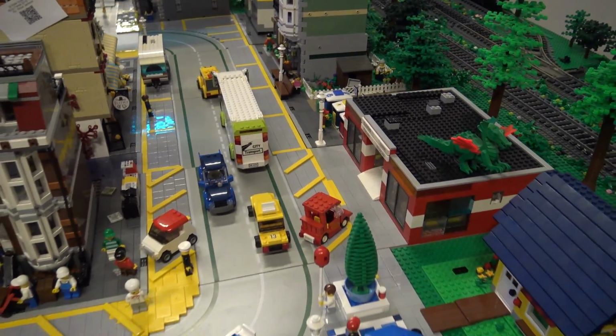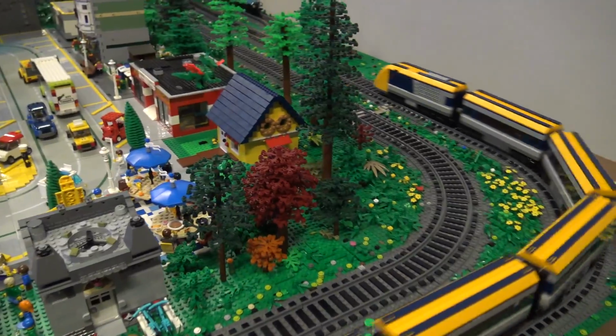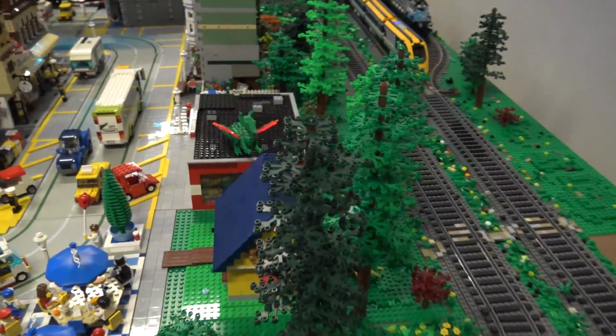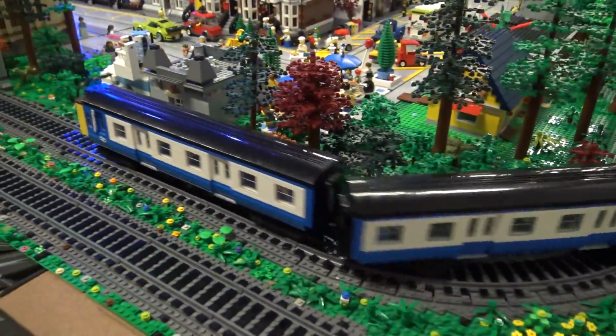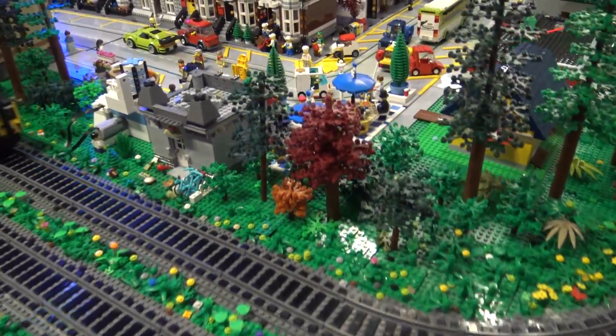We are pretty happy. We've got the new Powered Up train running here. It's been pretty reliable so far. I know there's a lot of hate on Powered Up right now. It's not perfect, but we're trying to make it work because that's what Lego's going to. So we got to find ways around it. Yeah, you work with the systems that they have out there.